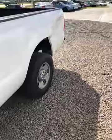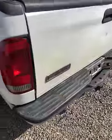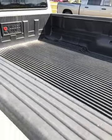Got a little bedside damage on it. Not a big deal. That's something that could be pulled out. It's got a hitch, bed liner. It is a long bed. A lot of truck for the money here, guys.